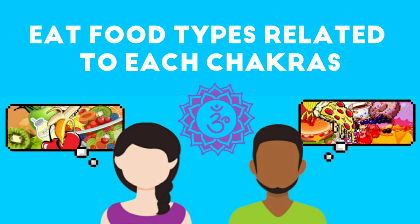Now going into the crown chakra. The crown chakra is more like the third eye chakra, it's more beyond the food. The crown chakra has no food type. The crown chakra is more about fasting.